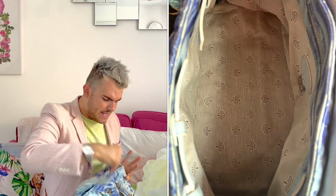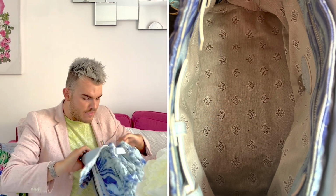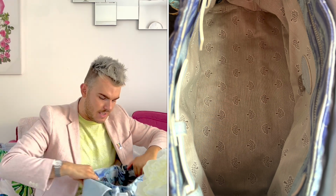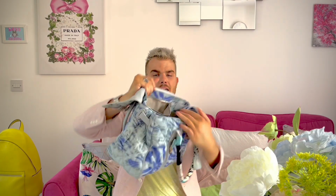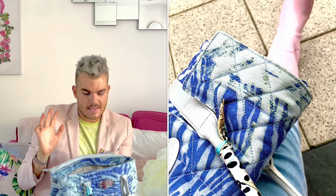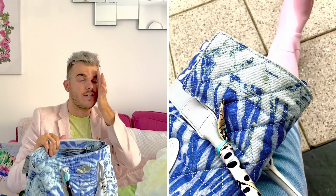Next up, we have the Mulberry Bayswater. Now, I have just picked this one because although these are classic styles, each of these are not classic in terms of their colour or pattern or print. But this is the Bayswater. The Bayswater is very simple in terms of its design. Essentially, it is a large open space, and then you also have a pocket on the back. My Nile mock croc is the exact same layout, although they have different linings.